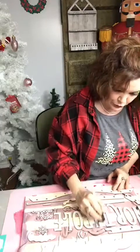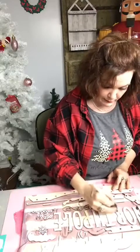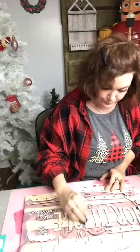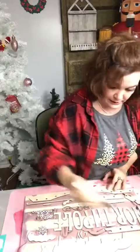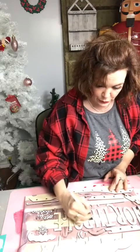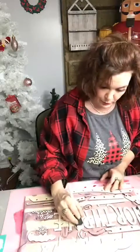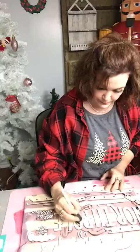If you're new to the page, let me know in the comments. And if you're new to buying from the website and this is your first project, it's actually a really good project to do for your first one. Although there's a lot of pieces, it is pretty easy to do when it's just the two colors. It's not as overwhelming as some of them where you get into the multicolors and the tiny little pieces.